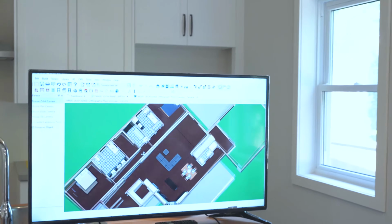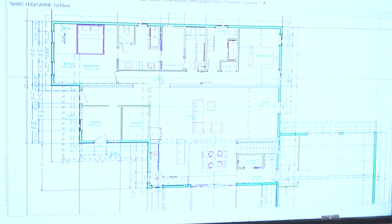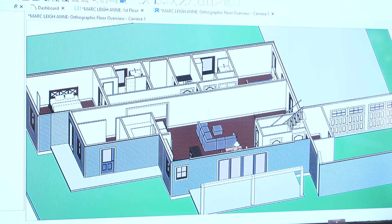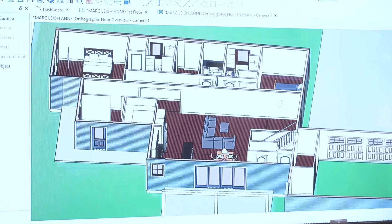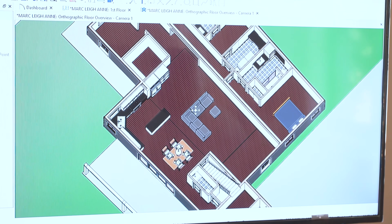I've had a client come in and they really like a certain plan, but then they wanted to change it and it's now turned into what you see here. So we can take a drawing from blueprint structure to a little bit more of a 3D version, so the client can get some spacing. We throw some furniture in there to give them a sense of spacing.